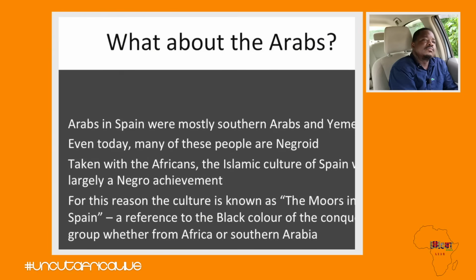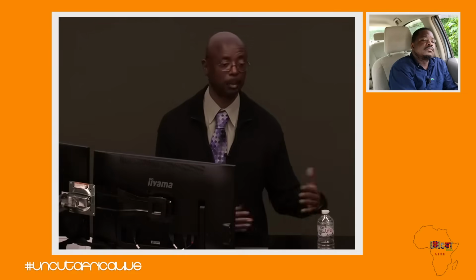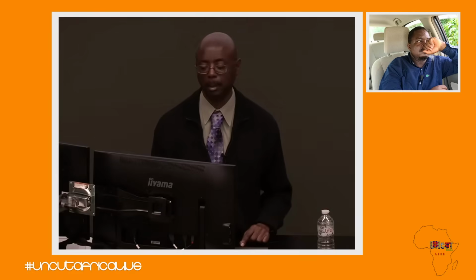Now, the Arabs in Spain were mostly Southern Arabs and Yemenites, and even today, many of these people are Negroid. And taken with the Africans, the Islamic culture of Spain was largely a Negro achievement. For this reason, the culture is known as the Moors in Spain, a reference to the black color of the conquering group, whether from Africa, who were the majority, or whether they were Southern Arabs or Yemenis, who were the minority.